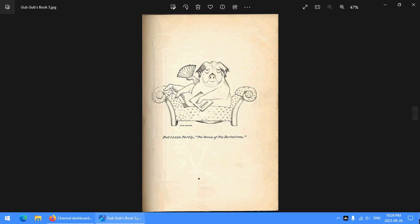He does, of course, know about famous other pigs, such as Patricia Portley, the Venus of the Berkshires. Which this is possibly my favorite illustration in this whole book. I love this seductive pig lady.